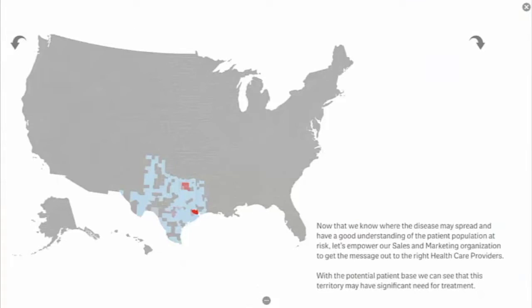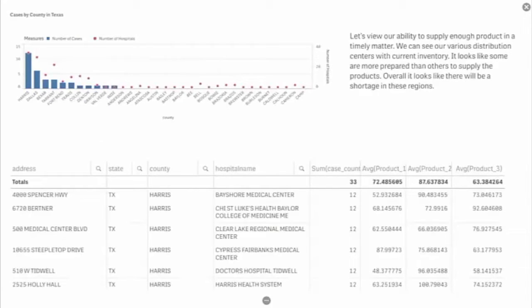Now that we know where the disease may spread and have a good understanding of the patient population at risk, let's empower our sales and marketing organization to get the message out to the right healthcare providers. For this demo, we loaded up the physician and hospital database for the state of Texas as an example. Here, with a potential patient base, we can see that this territory may have significant need for treatment.